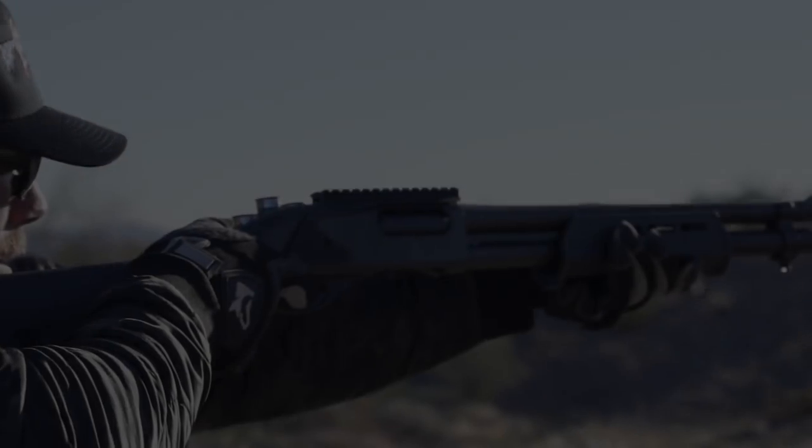Now when it comes to running the 870, like I said, it is a pump action shotgun. You have got to work for this thing. And as I've said about shotguns before, if you don't run them, they will most assuredly run you.